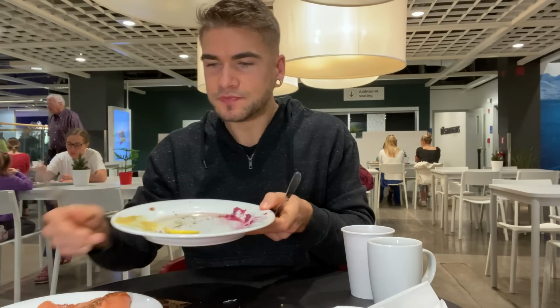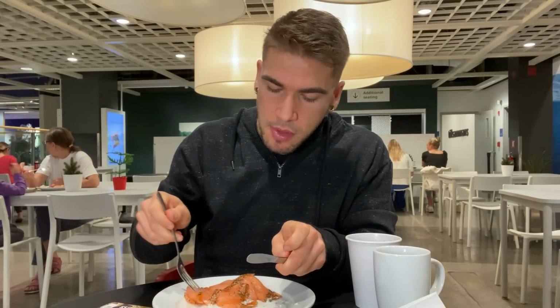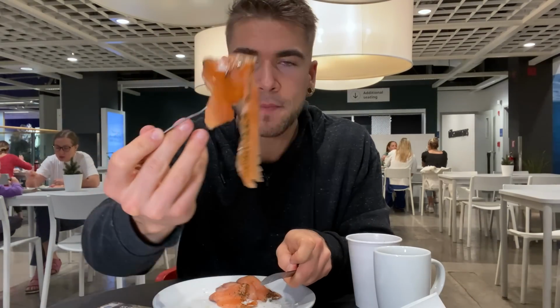Tough plate. And if you've never been to IKEA, they're actually keeping the same dining rules for the dining room, being when you're done with your plates, you return them to a tray kiosk, which is pretty cool. Look at that. Salmon.